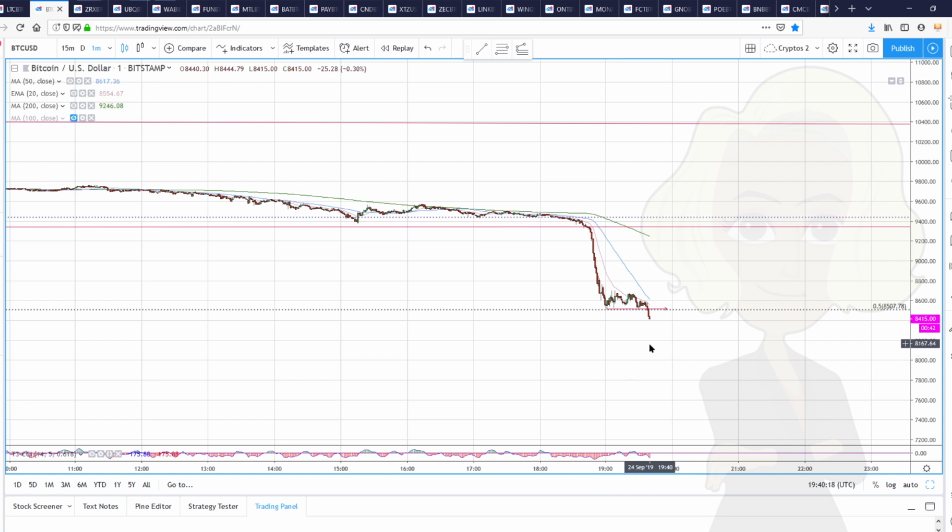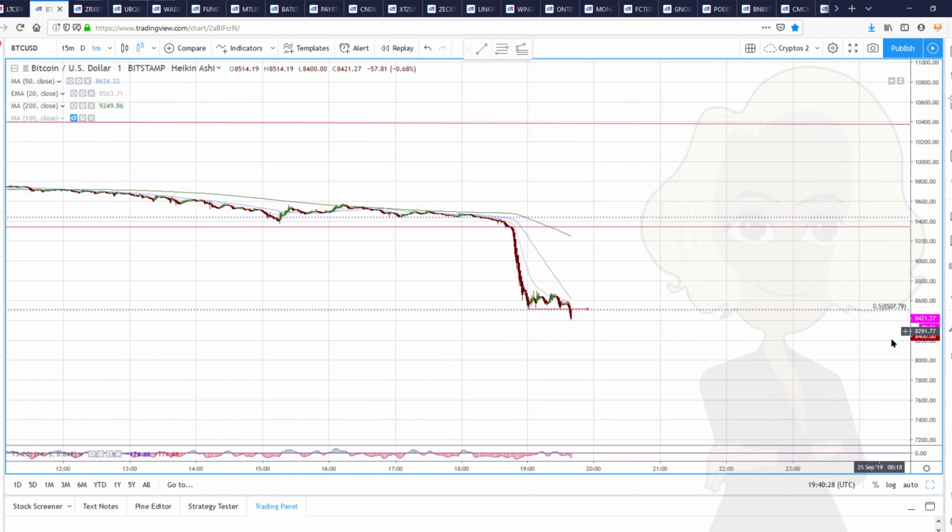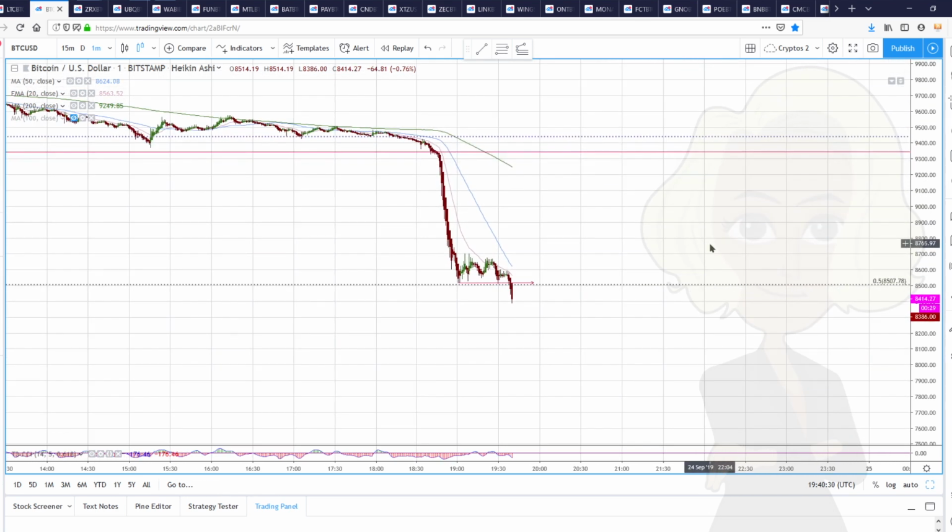So are you going to short it now? You could, if you're trading really short term and you're really disciplined about taking profits and stopping when it goes against you. Even here on a 1 minute, use the Heikin Ashi. If it stops going down and it goes green, you get out. If you're very disciplined, then I think it is.